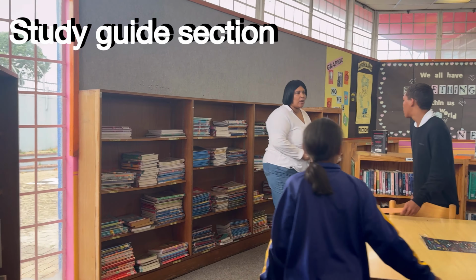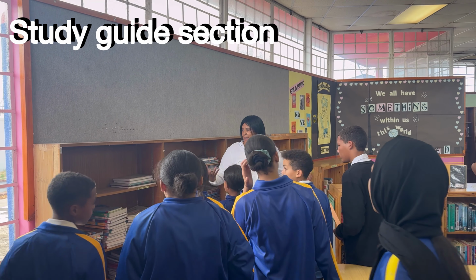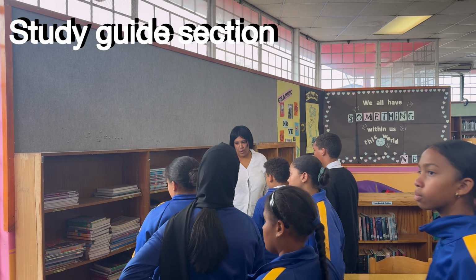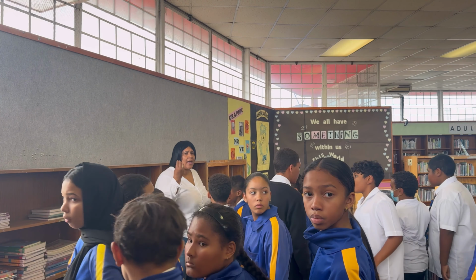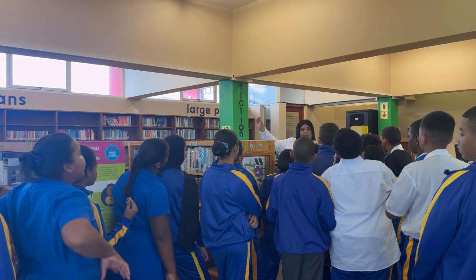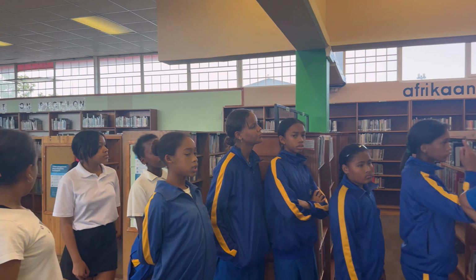So when you're in high school and you're doing exams and you just need some extra help, you can come take out a study guide. It will guide you on whatever subject you're struggling with. So that's why you guys need a library card. This is a physical. And that is a non-fiction. And again, two.